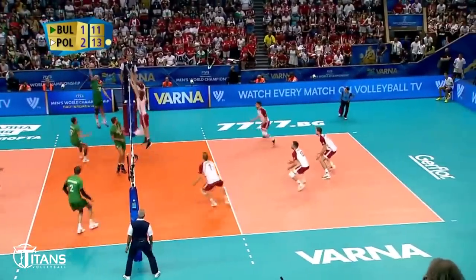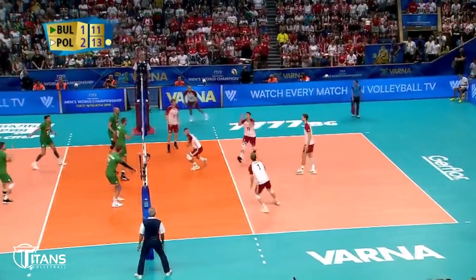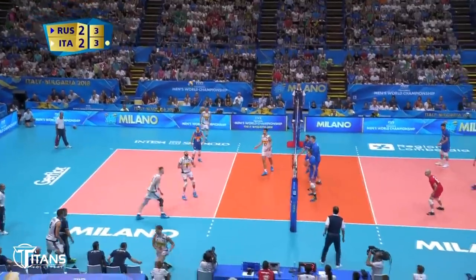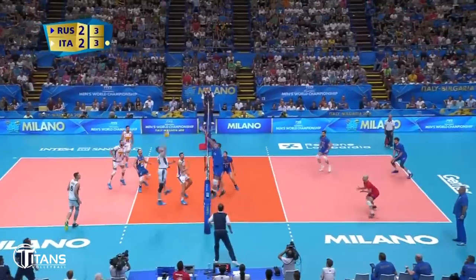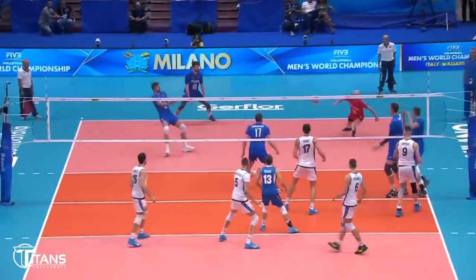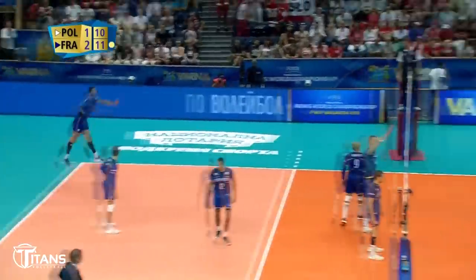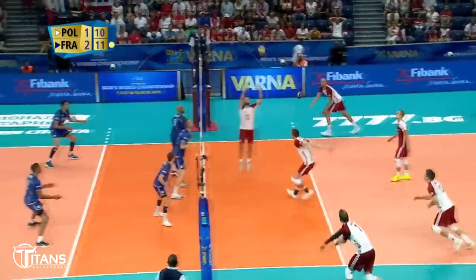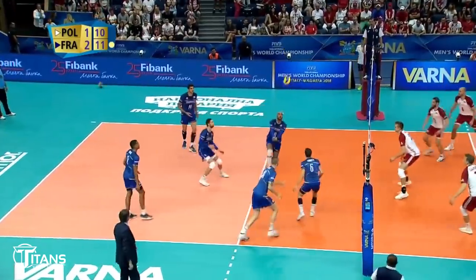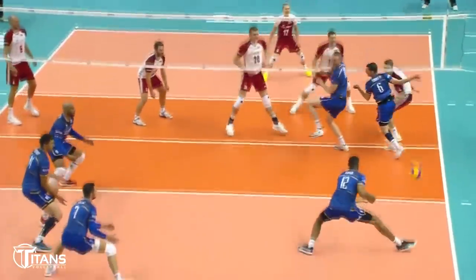Penchev handles. Ratoyev. Oh, what a pancake. Brilliant from. Saved by Ginelli. Zaitsev. And the touch that he showed there. Legoff dropping one of his serves in. Schalbuk. Well, a bit of football has kept that up.